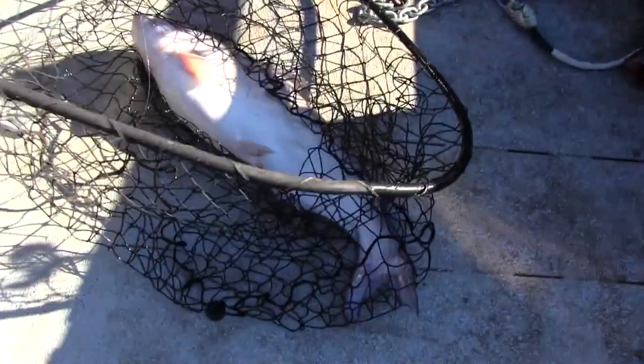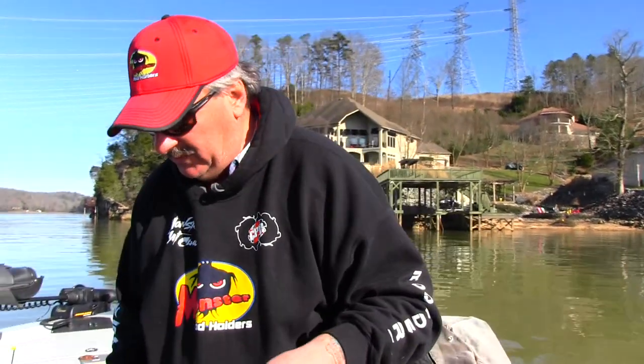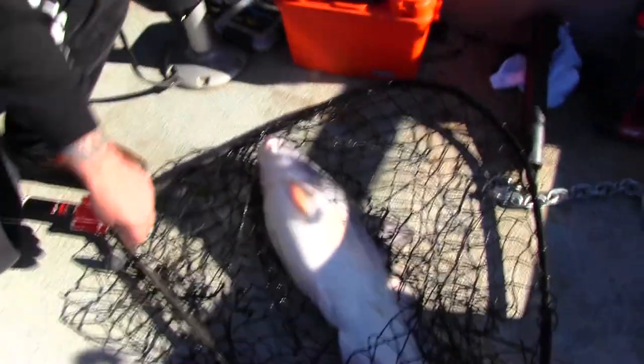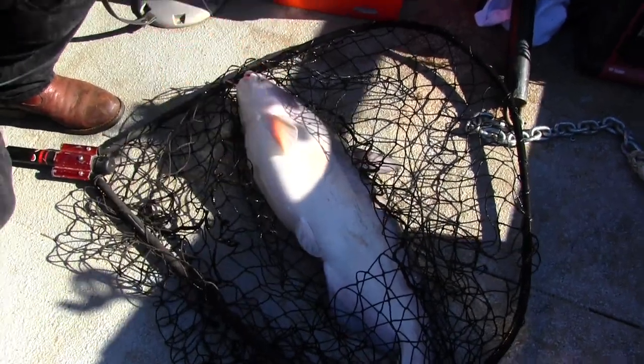Just when I'm thinking, do I really know what I'm doing? Bam, they hit. These catfish do not always act as what you guys see on video. Now, like I say, I've worked for this fish today. I have worked for this fish today.